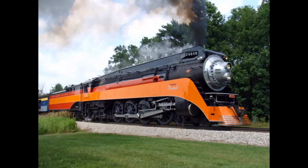It received the red and orange Daylight paint scheme for the passenger trains of the same name, which it hauled for most of its service career. Number 4449 was retired from revenue service in 1956 and put into storage. In 1958, it was donated by the railroad to the city of Portland, who then put it on static display in Oaks Amusement Park, where it remained until 1974.